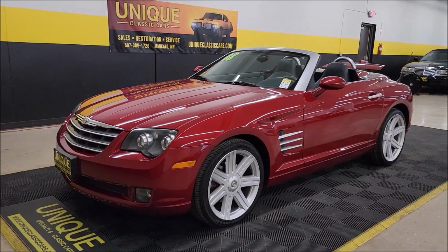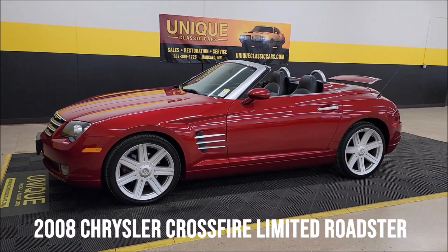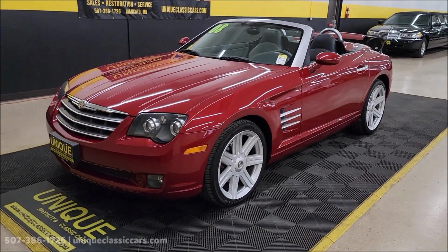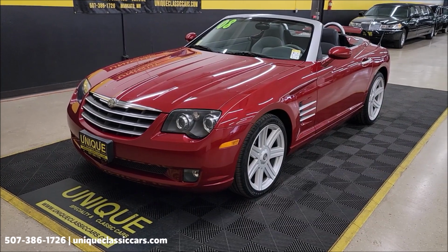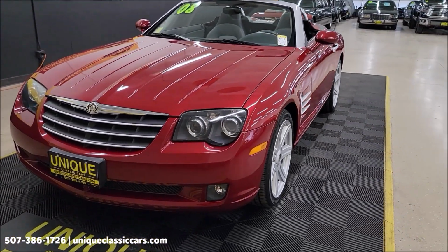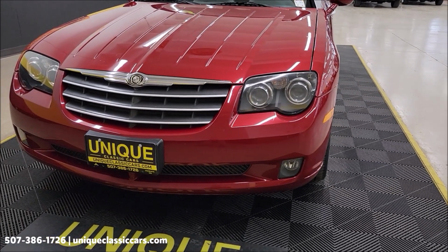Hey, Roadster time here at Unique Specialty and Classics. It's a 2008 Chrysler Crossfire Limited Roadster. 3.2 liter, paired up with a 5-speed automatic transmission with auto stick, power steering, power brakes, AC. AC blows cold. Blaze red crystal is the color of this car with a two-tone premium leather package.